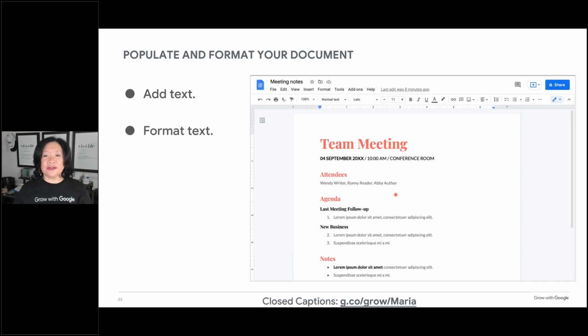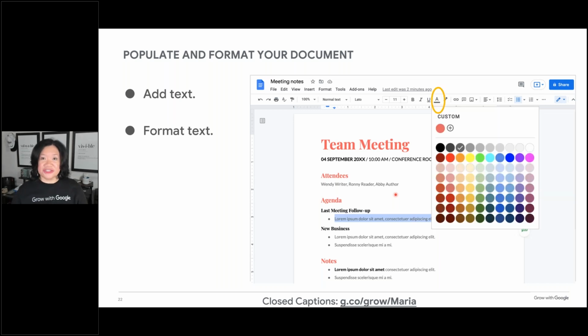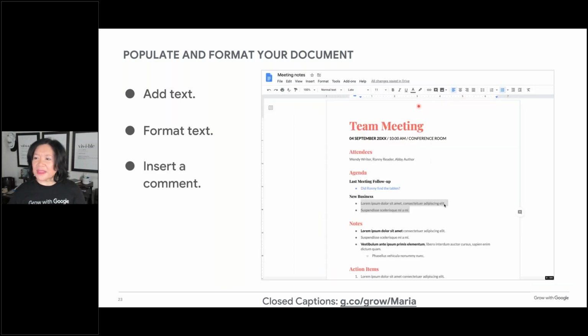You can also go here and change the text up if you want it a little bit different, use a different font than what's available within the actual template. You can change the color too, so you see in front of you where you can do that. Again, at the very top, it works just like Word. And as you're going through here, you can insert comments too.